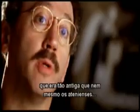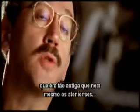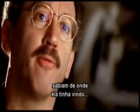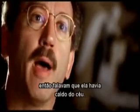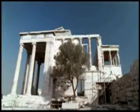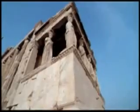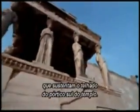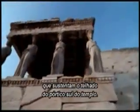An Athena who was represented in the form of an olive wood statue that was so old that not even the Athenians themselves knew where it had come from, and said that it had fallen down from heaven. The most renowned feature of the building is the group of caryatids supporting the roof of the temple's southern porch.